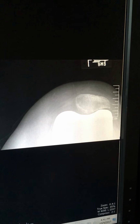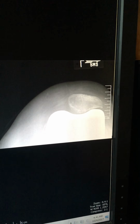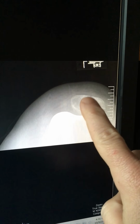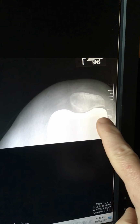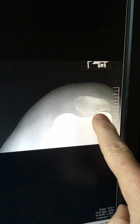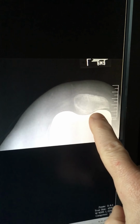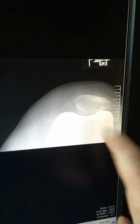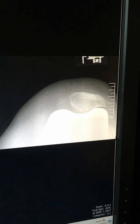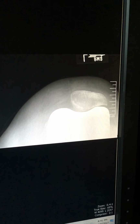This is Cynthia's preoperative x-ray. You can see here the femoral implant. The patella is in place but is not resurfaced, so there is contact between the cartilage or bare bone of her patella with this metallic femoral implant. In a lot of instances, this can create a very painful situation.